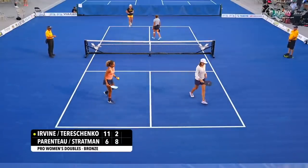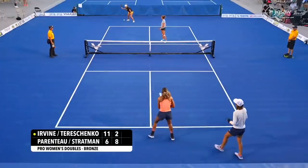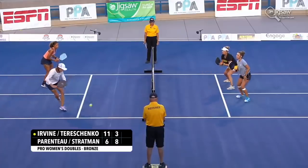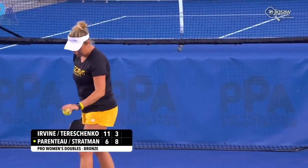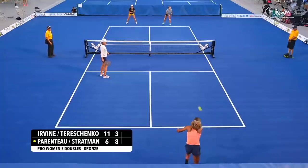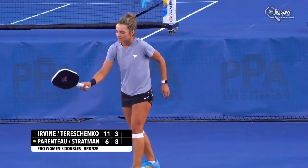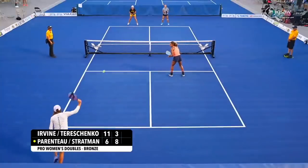Second serve. And now we're going to see second serve. 3-8-2. Side out. Lauren Stratman to serve, trying to force that game 3. 8-3-1. Second serve. And possibly feeling the pressure here to force the game 3 while being ahead. But we'll find out. 8-3-2.